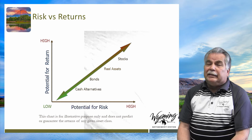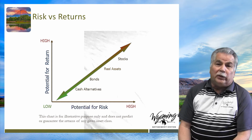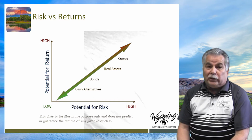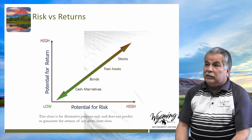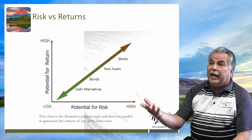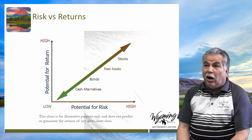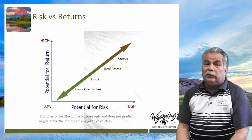Now, you have to balance out risk versus return. What you don't want to do is take a high risk for a low return, and you cannot get a high return with a low risk. The lower risk you take, the lower return you should expect. Some people want their money protected, some want their money to grow. You can see the asset classes fall in line, with cash alternatives being the most conservative and having the least risk, and stocks having the highest risk, but also the highest return potential.